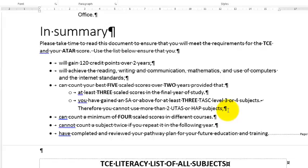So let's just summarise what you need to do. 120 credit points over 2 years, that's 8 subjects, 15 points each. You've got to have your ICT, your reading and your maths, your numeracy ticks done. In order to get an ATAR score, you take the best 5 scaled scores over 2 years, provided that 3 come from grade 12. You can count 4 from grade 12, but at least 3 must come from grade 12. I've talked about this, that you can only count 2 UTAS or higher achievement subjects from the university.